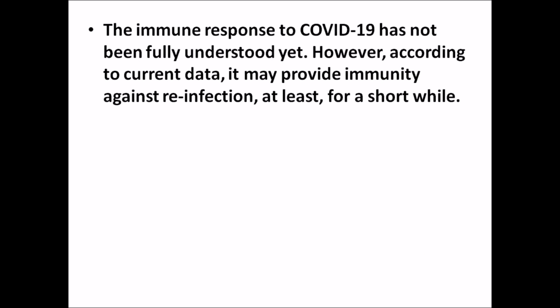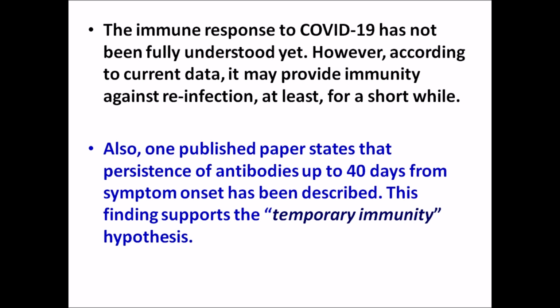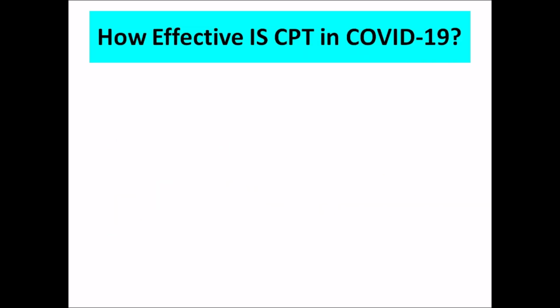The immune response to COVID-19 has not been fully understood yet. However, according to the current data that we have, it may provide immunity against reinfection, at least for a short while. Also, there are other published papers saying they have been able to detect those antibodies up to 40 days from the moment the person starts showing symptoms, and these findings support the temporary immunity hypothesis.